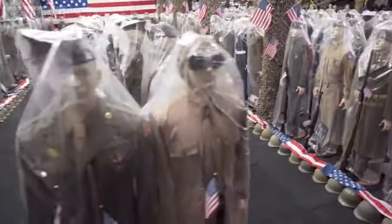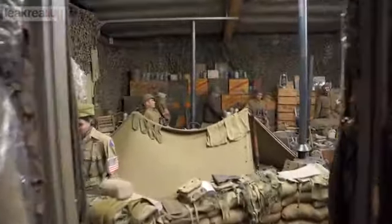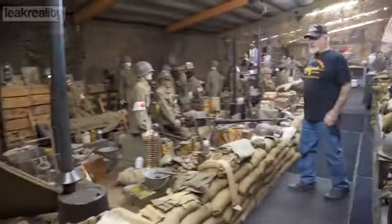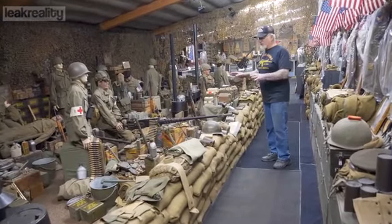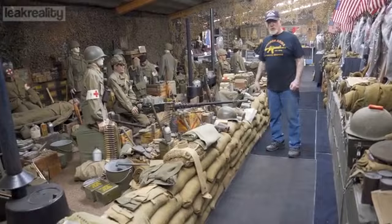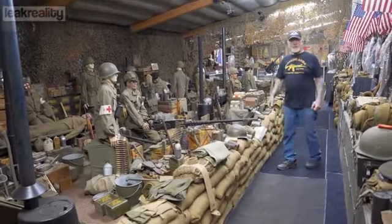Okay, this is one of my 6 machine gun bunkers. See the people come in here, and this machine gun bunker is really special because it has sound effects and laser lights. And this is all 100% original World War II stuff. This is exactly the way the machine gun bunkers would have been set up in Europe.